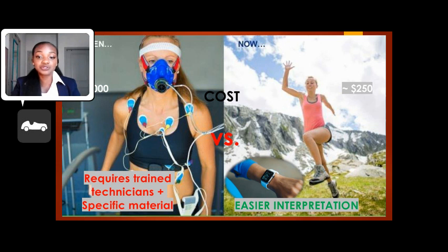Traditionally, VO2 max is measured with an indirect calorimetry, like you can see on the left, which requires specific material and trained technician, which can be a limitation for a lot of athletic facilities. However, on the other side, with the advancement of technology, now fitness devices can predict VO2 max, offering an affordable cost as well as an easier interpretation.